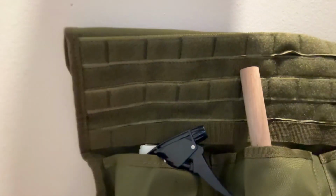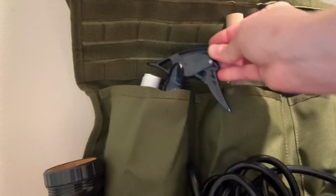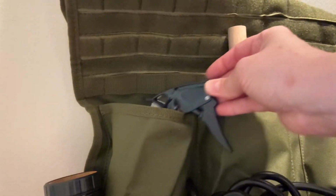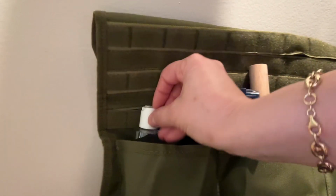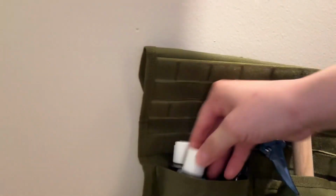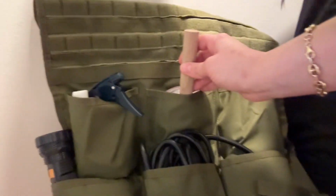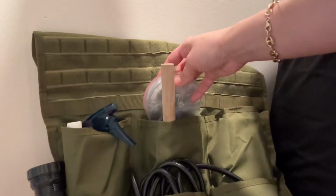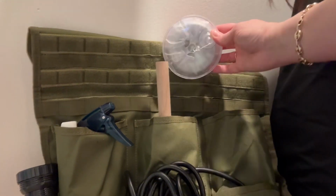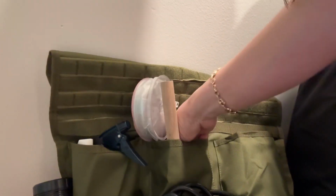But currently what I have in here is a spray bottle with some cleaning solution for just cleaning surfaces. And then I have some hand soap and a little tiny bit of dish soap. And then I have here a rubber mallet. Sorry, I don't know if you can see very well. A rubber mallet so that I can put the stakes in the ground. And this is a little Lucy light. And then I have the charger in there along with it. Let's put that back.